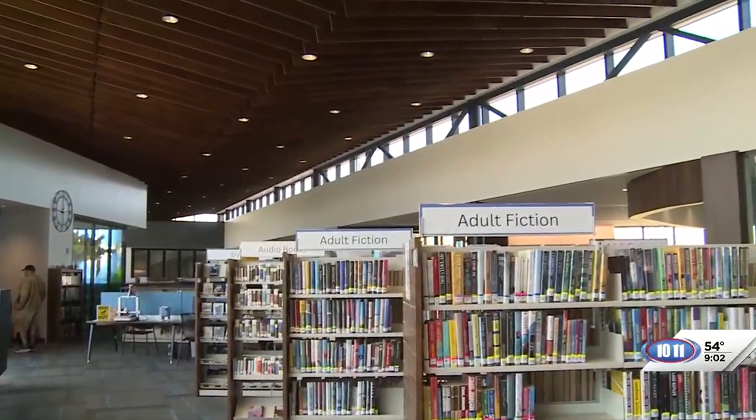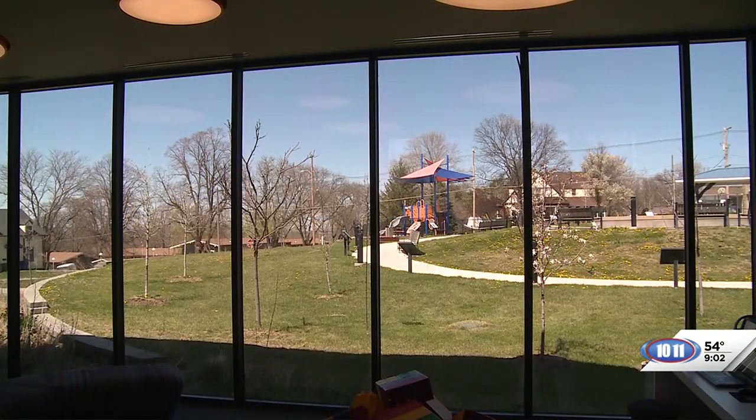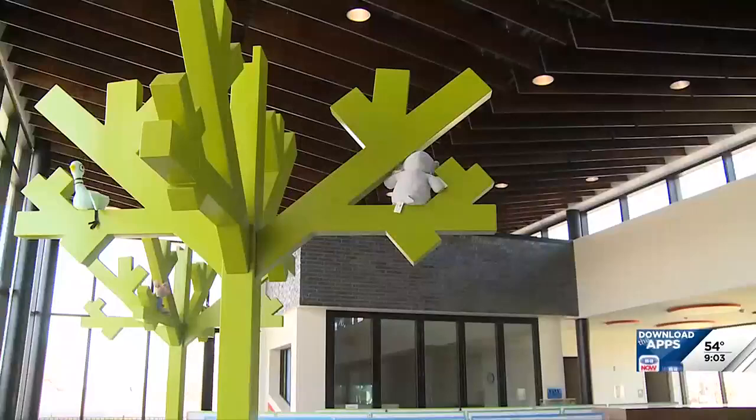What makes it unique? Well, I think anywhere you stand in the library, you can see outside. So it just kind of brings the light in, it brings the outside in. We have a lot of different areas people can sit. What are some of the areas in here? What are some of the features of the library?